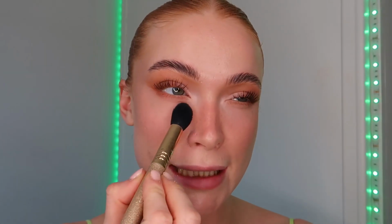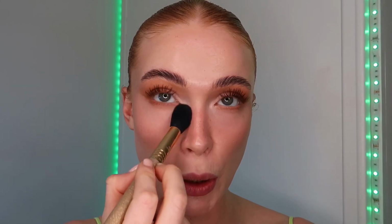Just going to go in with a powder puff and start to press that in. Look at that! Add a little bit of brightness. I take the top half of my Jordana Ticia Set and Brighten powder. This is the shade Marshmallow. It's a little bit pinky. It works really good for my skin colour. Take that on a really small brush and just start to press that on the inner parts of my eye.